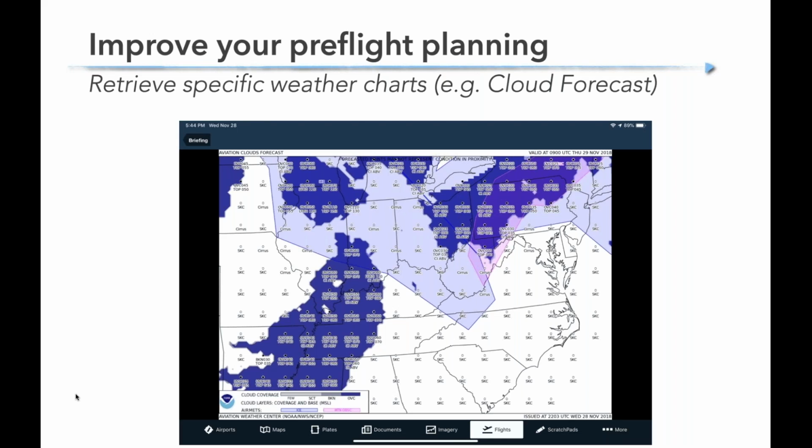And if you went into the weather briefing tool, for example, in ForeFlight, you'd find that they now integrate this aviation clouds forecast, which I found very, very useful when flying between 8,000 and 12,000 feet. I like to know where the bases are forecast. I like to know where the tops are forecast. It's another tool to help with your altitude selection.